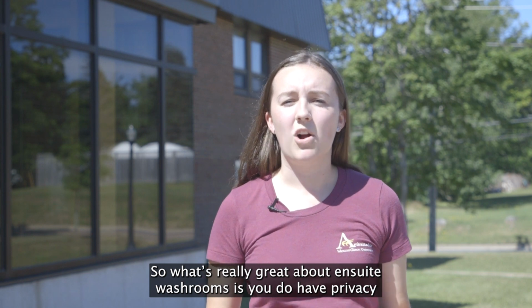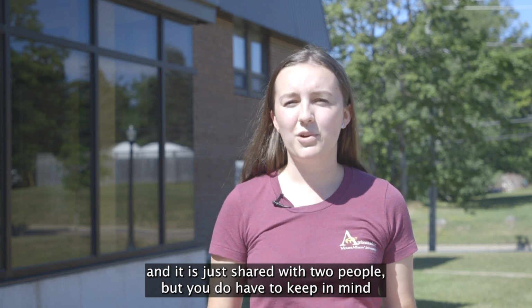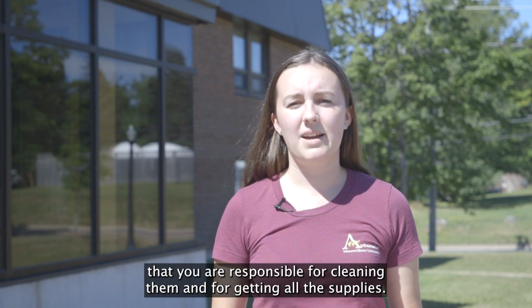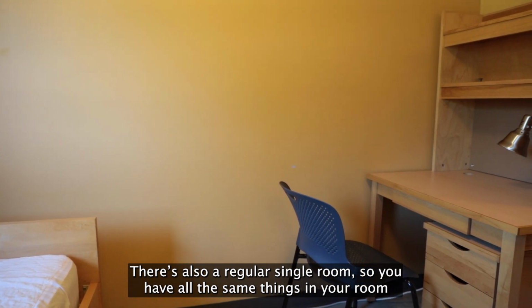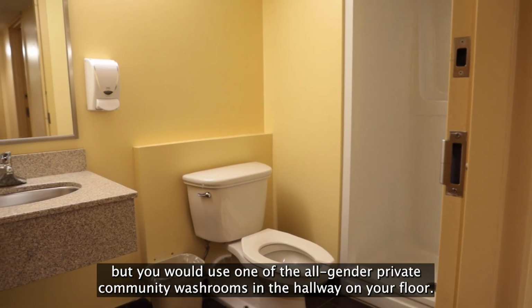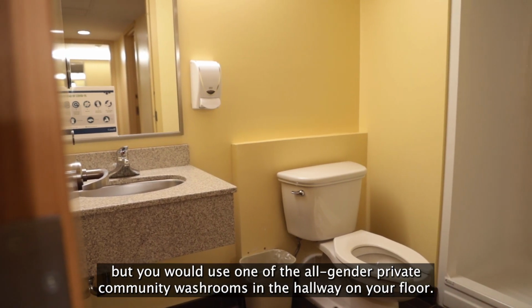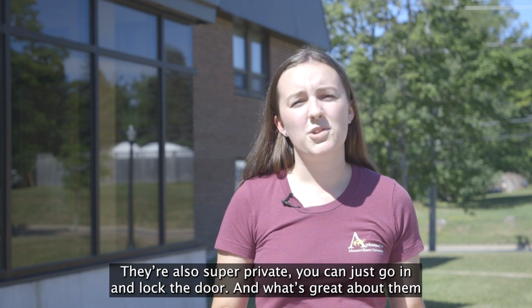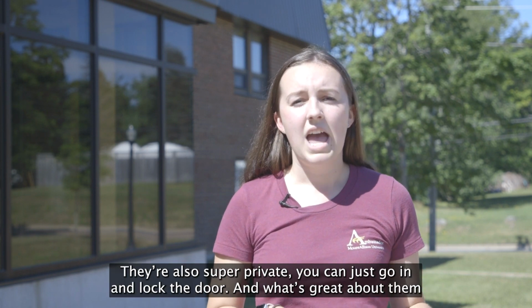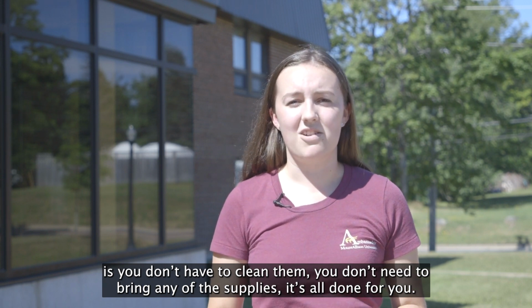So what's really great about ensuite washrooms is you do have privacy, and it is just shared with 2 people, but you do have to keep in mind that you are responsible for cleaning them and for getting all of the supplies. There's also a regular single room, so you have all the same things in your room, but you would use one of the all gender private community washrooms in the hallway on your floor. So there's a few of these washrooms on each floor. They have everything you need. They're also super private. You can just go in and lock the door. And what's great about them is that you don't have to clean them. You don't have to bring any of the supplies. It's all done for you.